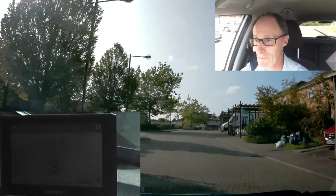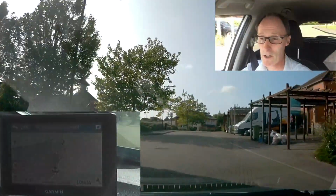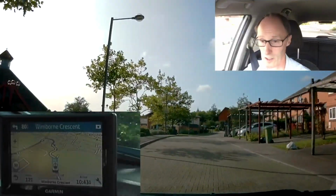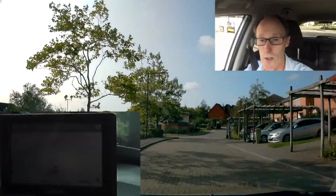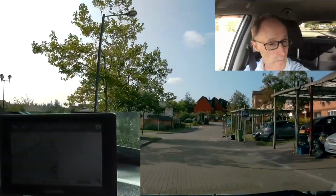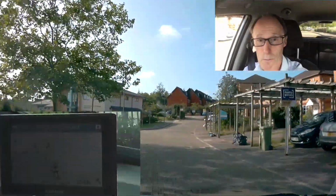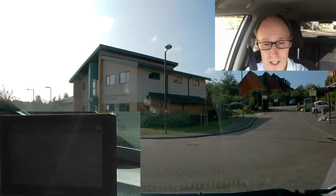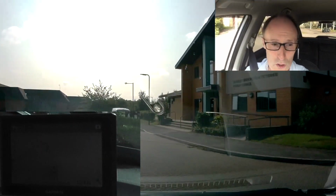Now remember, with the sat-nav, don't be staring at it, because when you first start using it, your standards are going to drop, because it's a distraction. It's more hassle than it is at first. But as you get better at it, it becomes a good help for you. And remember, it does say the speed limit on it, but don't always trust the speed limit.